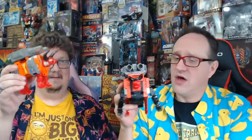Let me go ahead and do him the way that they want you to do him. So yeah, we've got that. We've got the mini-con shelf, and then yeah, I will say that creature mode, Gen 1 wins, hands down. Robot mode, the new one is far superior.